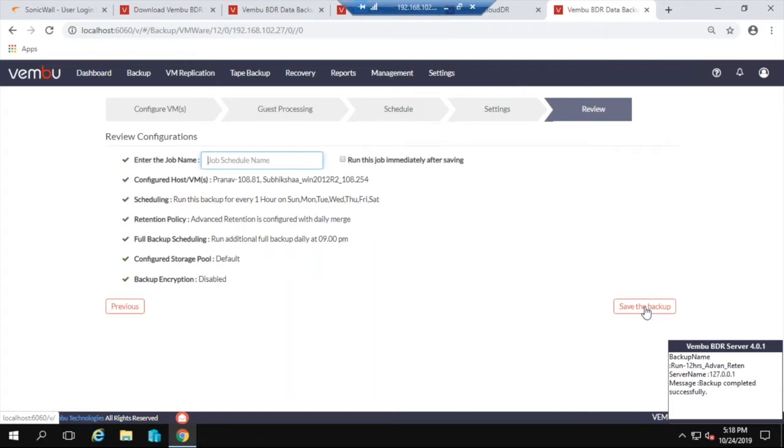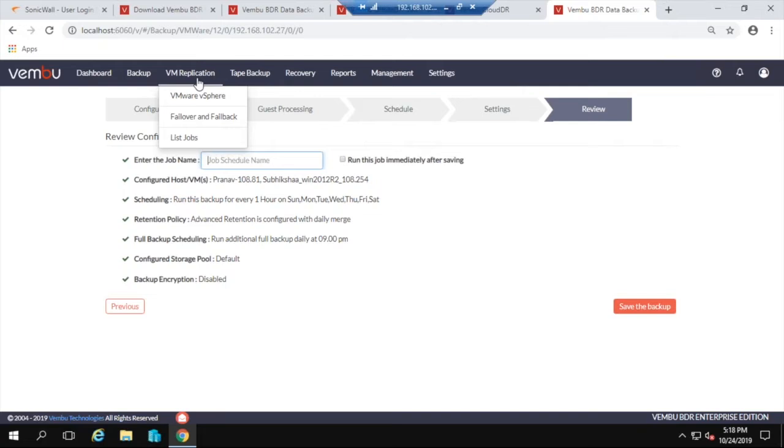Likewise, you can also replicate the virtual machines from one ESXi to another ESXi. Replication is also simple. Instead of the backup storage repository, you need to select the target host. If something goes wrong with the source virtual machine, you can just turn on the replicated VM and you can start your work on it. So that is with the VM replication.